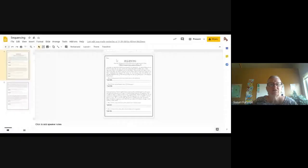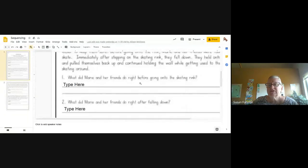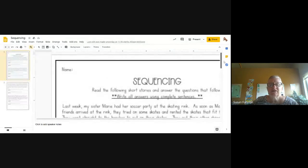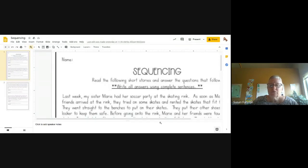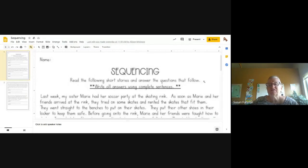Okay, and so our sequencing worksheet looks like this. And let's make it a little bigger so we can see what we're doing here. And let's go up to the top. It says sequencing. Read the following short stories and answer the questions that follow. And this part is underlined, so it must be important. Write all answers using complete sentences.